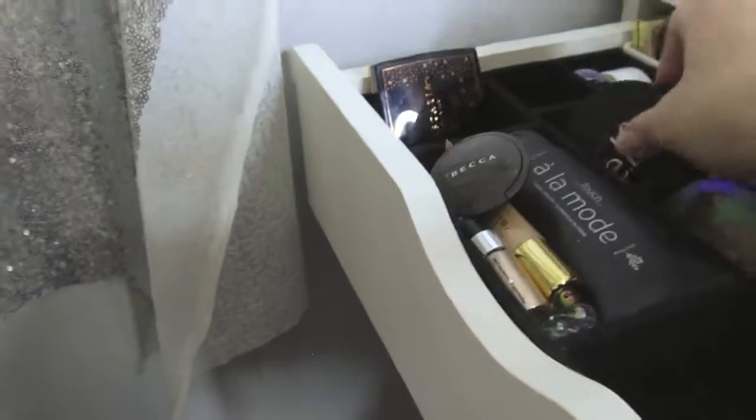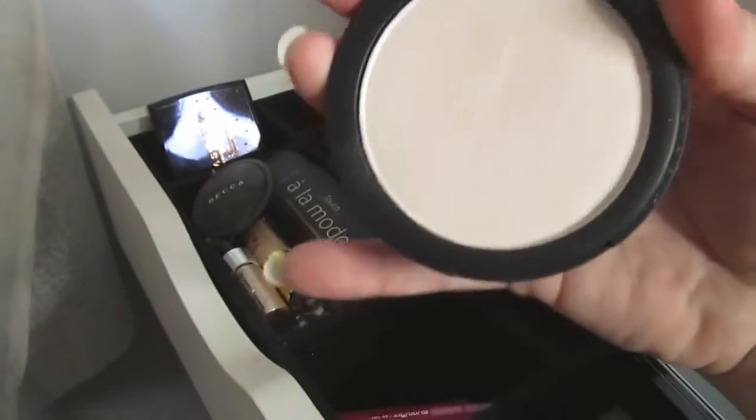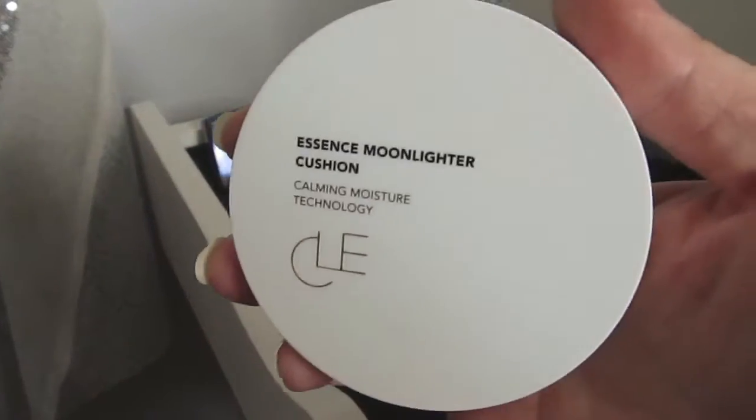And I have this e.l.f. one that's really good. e.l.f. products really are surprisingly good. This is more of a whitish champagne. Again, the colors aren't picking up quite right. This came in an Allure box. I've never heard of this brand before, but this is like a, oh, what do you call it?